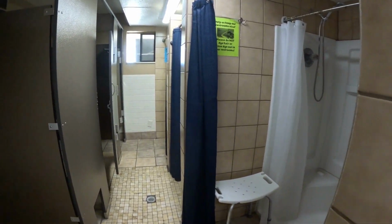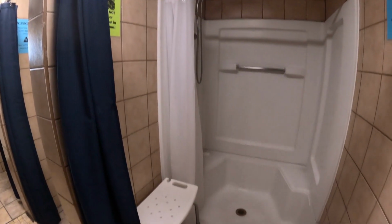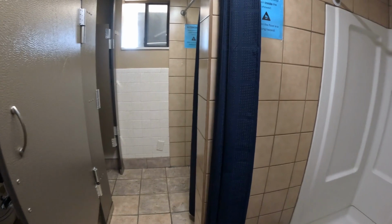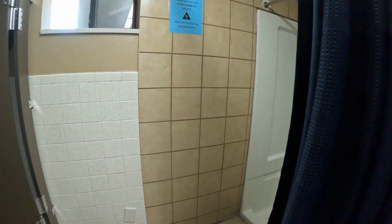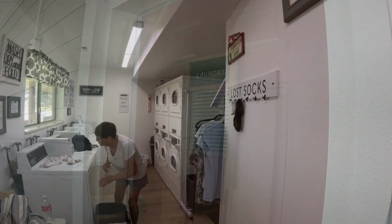This is the only bath and shower house in the park. And this is the men's side. It has 3 showers. They kept it clean. Kept it very clean, especially as heavily used as it was. Also in that building is the laundry facility.